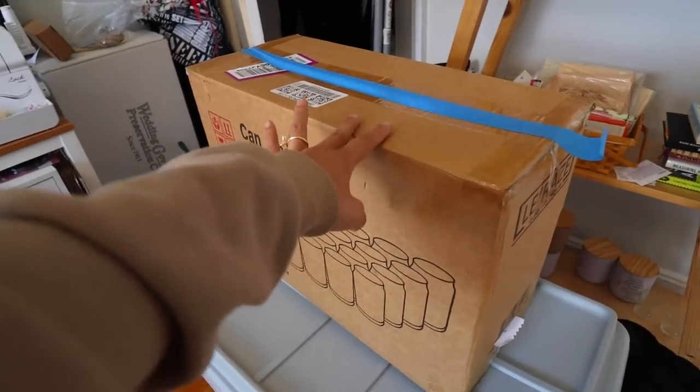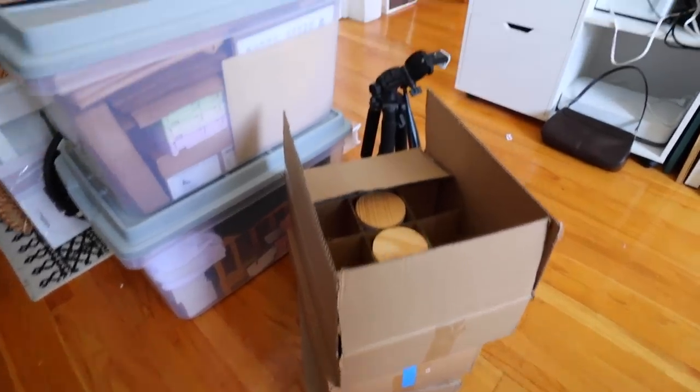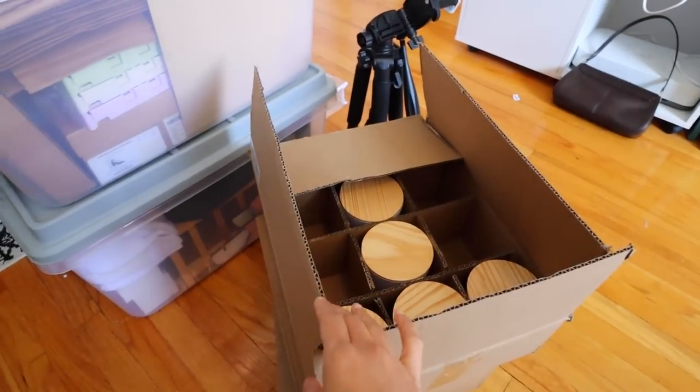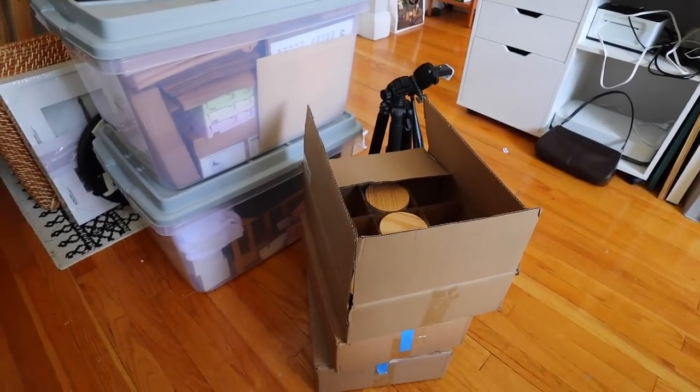So I have my glass cups, and then in these three I have my candles. So all of them are filled except for this top one. I have a few more I need to fill in here. I have some of them on my bookshelf that I need to put in there.